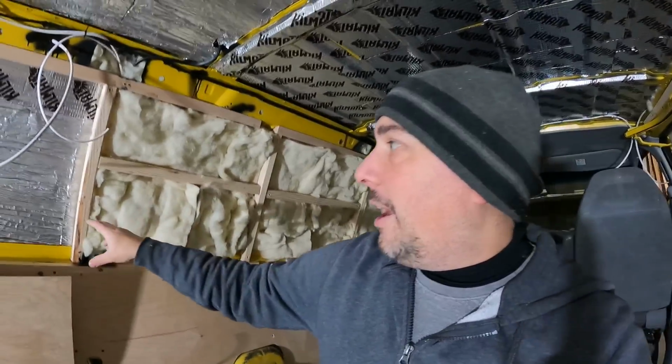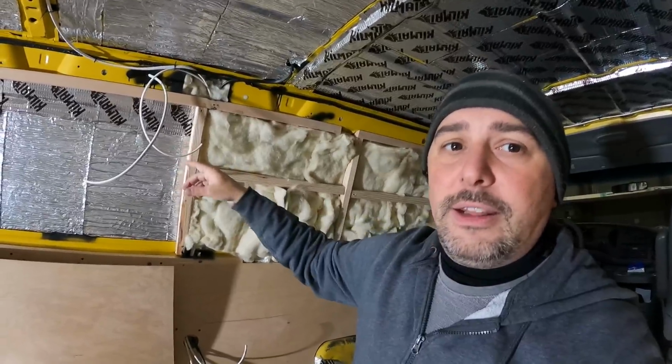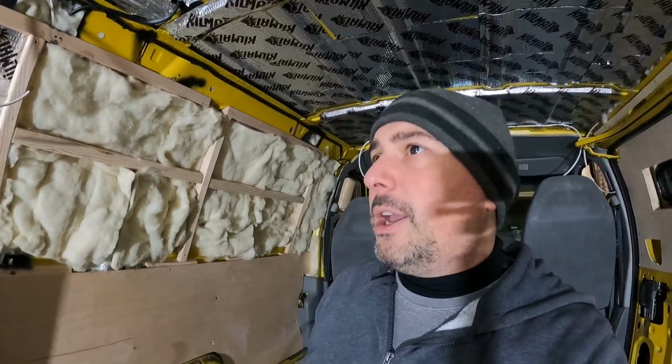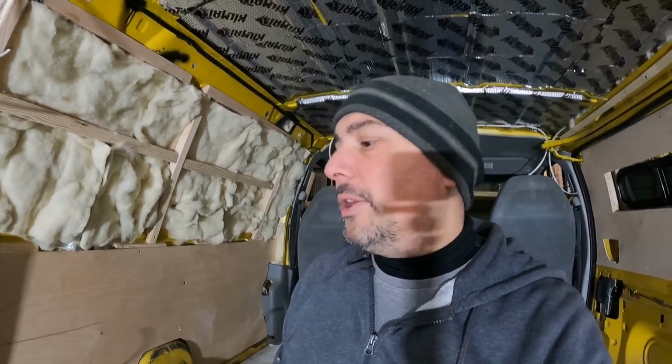On the other side of that, I have either the Frost King or the Kill Mat, and that acts as your thermal break. Insulation, if I had a little bit more room, I might throw up another insulator in there, but I really don't have that much room, so I really couldn't do that much. This will be a very well insulated van though.